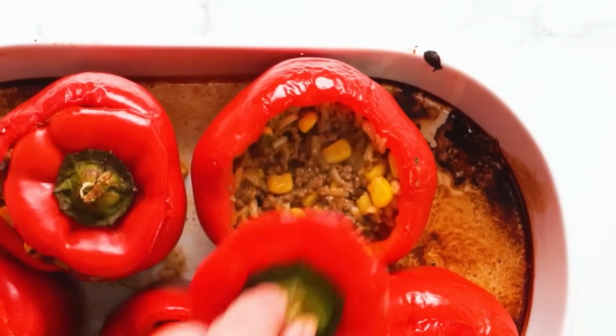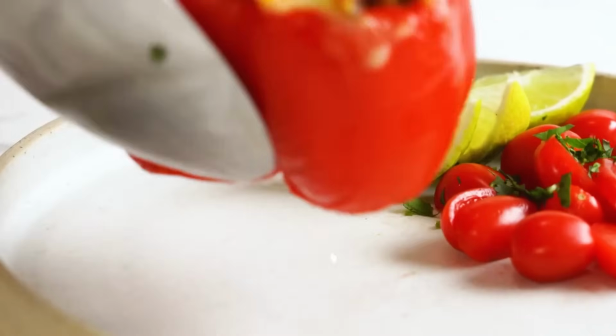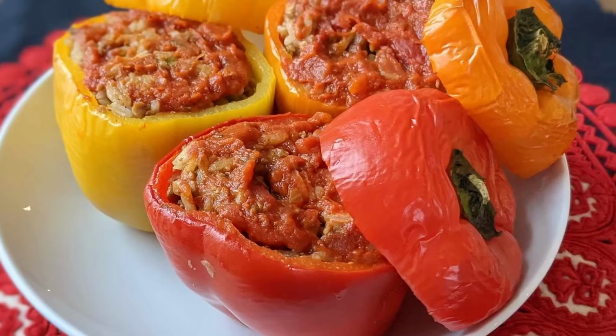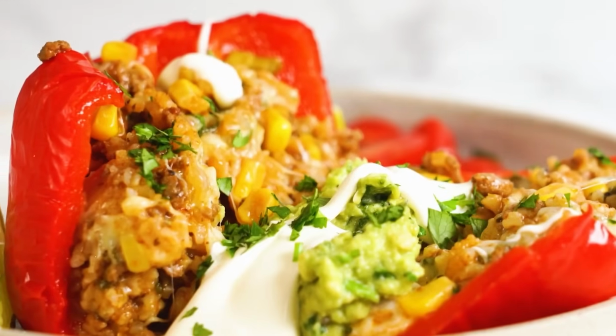While some recipes call for tomato sauce or cheese to top the peppers, others leave them as is, letting the natural flavors shine through. This dish is perfect for using up leftovers or for a simple, budget-friendly dinner. Stuffed bell peppers are like a dinner with everything in one package, just like a meal wrapped up with a bow.